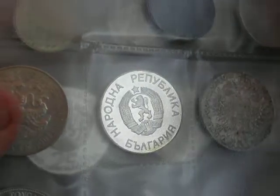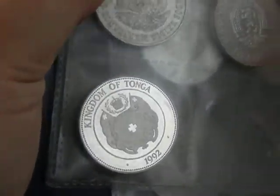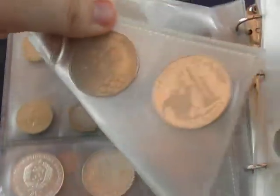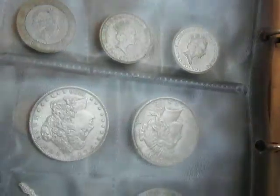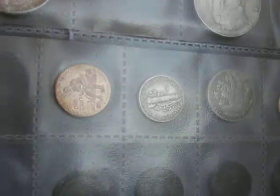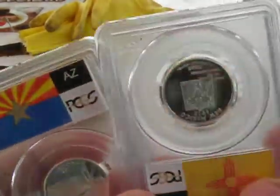I think that's it. Let's see the other side of those coins. Oh, this one as well. Kingdom of Tonga, Saturn V rocket. No one cares. This is the back of the Morgan and the Peace Dollar. There you go.